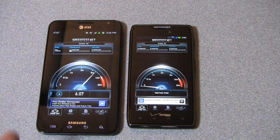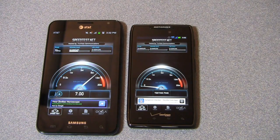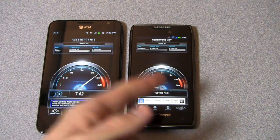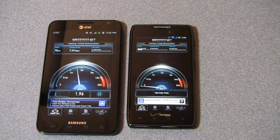Let's take a look, and you can see AT&T's is running up a little bit slow. It's almost an HSPA plus category here, but then the DROID RAZR MAXX hasn't started yet. So we'll take a look and see what both come out to. So that's 7.5 megabits per second on the download over here. Not sure what's taking so long over here. 7.67 megabits per second on the upload. About 3 megabits per second.